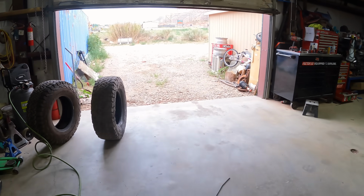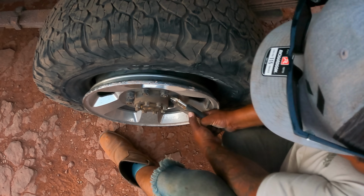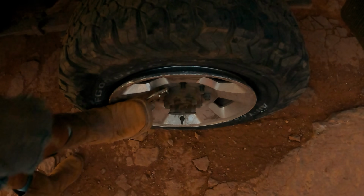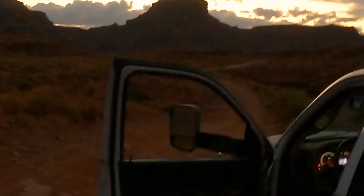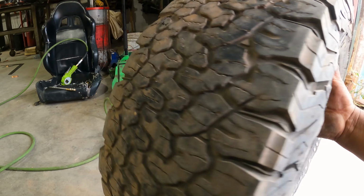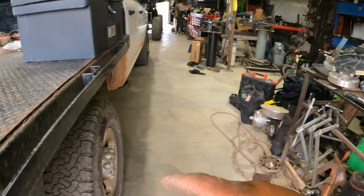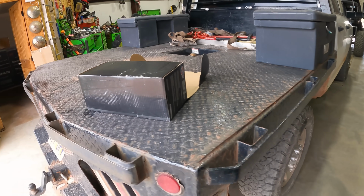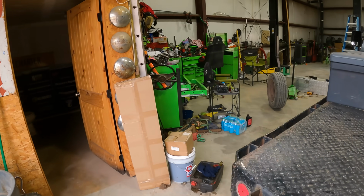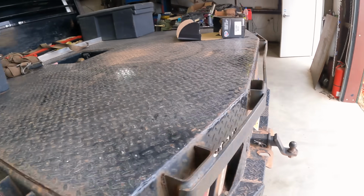This is the tire that went bad on me last night on a recovery, when I went to go get Mike and Rory, right there. So this tire is no good. It's got a big old hole in it. But we had two more in this tire connex. This one will go on the spare wheel. Put the spare wheel back up in there.